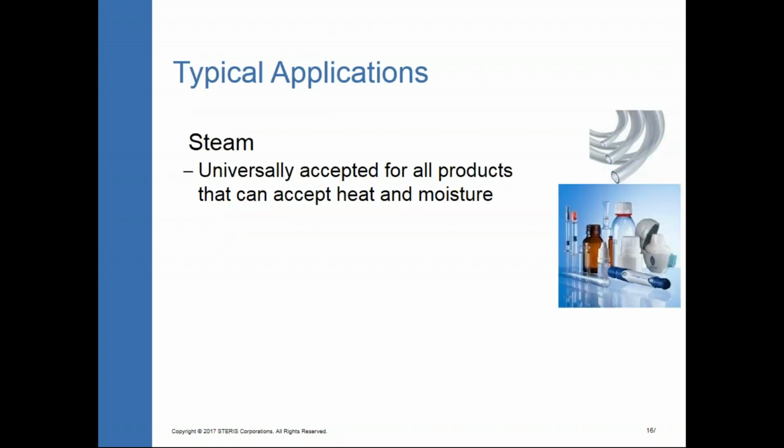If an item can accept that combination of heat and moisture and pressure and vacuum, and so forth, the steam process is by far the most universally accepted method used globally, whether it's in research or pharma applications.